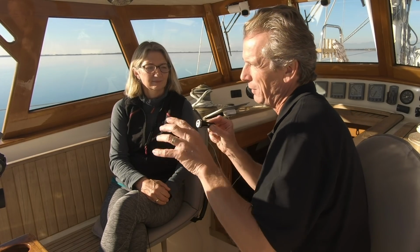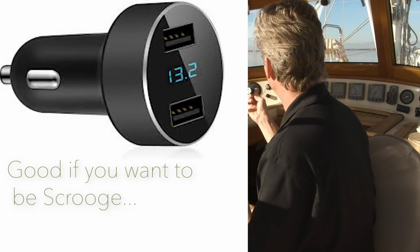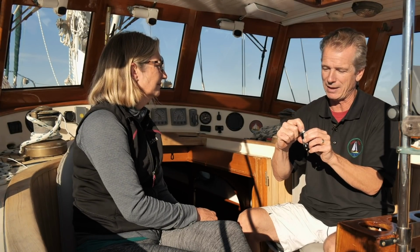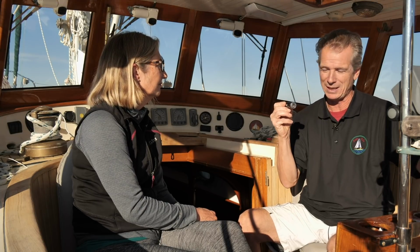Really, really useful. If you don't want to actually fit things, just get things like this, which goes in a cigarette lighter if you've got an old boat with those sorts of things. That's an adapter, and this one's actually got a USB and a USB-C port, so I can charge my laptop with a USB-C lead straight from this.